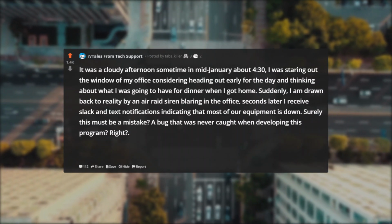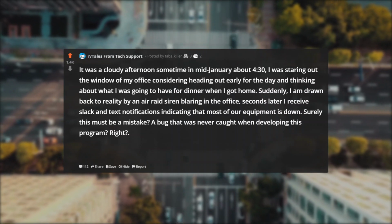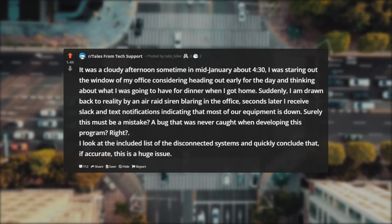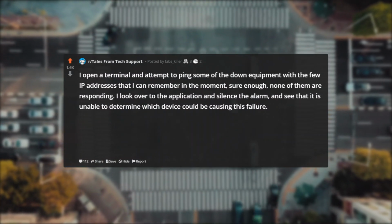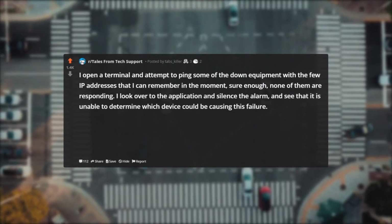Surely this must be a mistake? A bug that was never caught when developing this program? Right? I look at the included list of the disconnected systems and quickly conclude that, if accurate, this is a huge issue. I open a terminal and attempt to ping some of the down equipment with the few IP addresses that I can remember in the moment. Sure enough, none of them are responding.